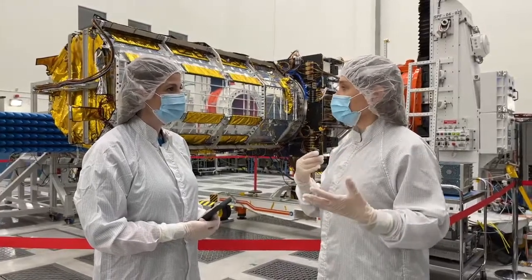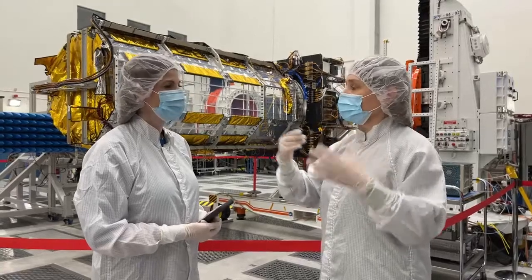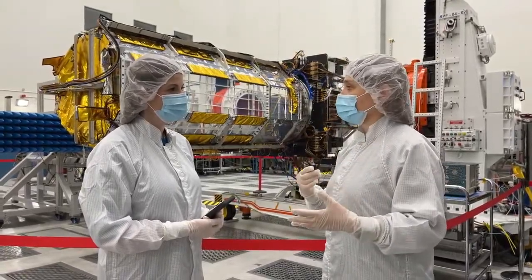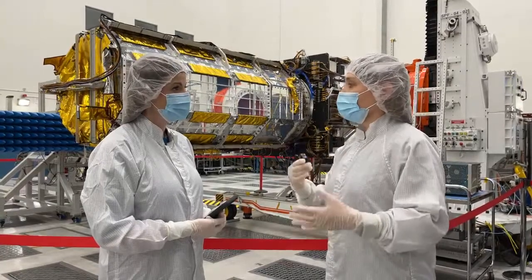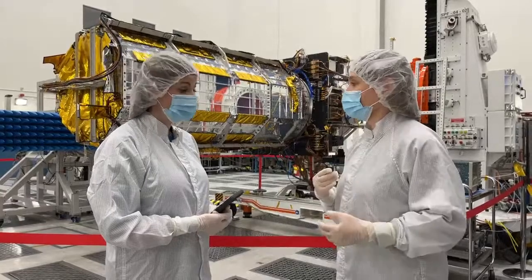And so the same is true for how we're making observations of the Earth. We need multiple sets of data to really diagnose how the Earth is changing and to help make sure that we can manage the Earth's response to what we're doing. That's right, for the future.